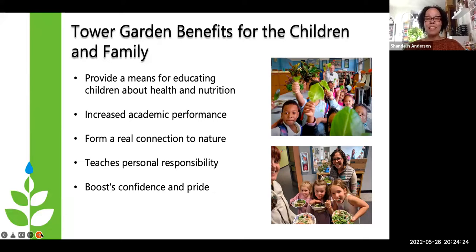And it's also cool when you plant something and you get to watch it grow and then you get to eat it. It really boosts a child's confidence and pride. And I'm not a child, but I really take a lot of pride in the fact that I do very little shopping for produce in my grocery store. Unless it's like a big squash or something like that, that I don't grow, I very rarely go into the produce section. Since I've had the Tower Garden, I have had fresh produce year around for the last 2.5 years. And so I can't tell you the last time I bought lettuce from the store.